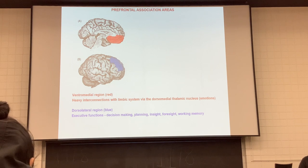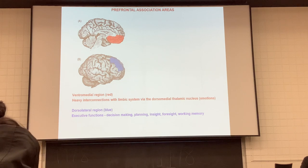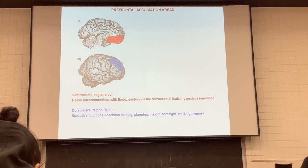So that's going to be an area where maybe a lot of emotional flavor is put on things. I'm going to primarily talk about this dorsal and lateral part of the prefrontal cortex, this area in blue. Because this is the area of what they call the executive functions: making decisions, planning, thinking about what you're going to have for dinner tonight. Foresight and working memory are all housed in that area.